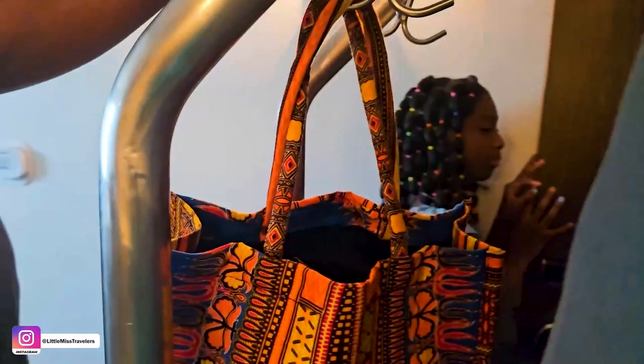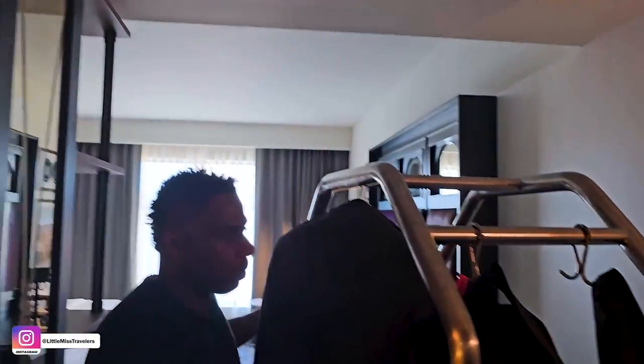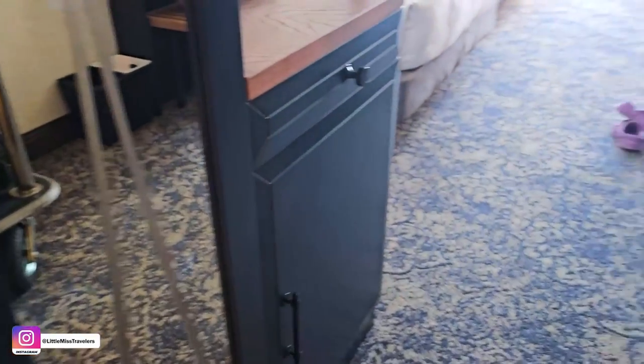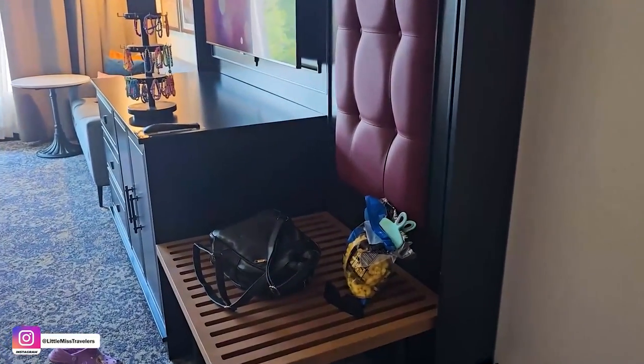All right, guys, so we just got to the Curio Hamilton Hotel in Alpharetta. This is us right now. We just entered. Let me show you around so that you know. We actually got the two queen beds. And so if you come here, it's really nice. We just put our stuff here.